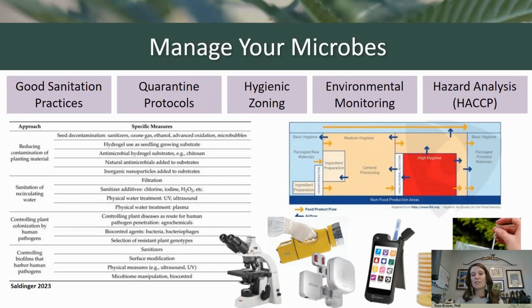And then you can also see that there's different traffic and worker flow through these areas, with the idea that you should always start in the cleanest areas and work your way to the dirtiest areas. So that helps you to start prioritizing your activities for the day. If you have to fill pots, you should probably do that away from anything that's final product, away from your moms, and towards the end of the day. So you're not bringing any potential pathogens from that plant substrate out into the garden with you and spreading it around.